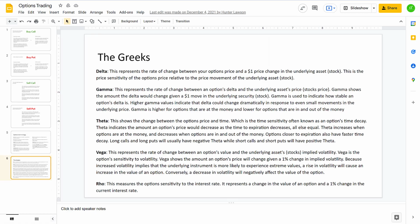And then you've got Rho. This measures the option's sensitivity to the interest rate. So just like if the Federal Reserve changed interest rates, you really don't need to worry about Rho. But that is options in its basics.